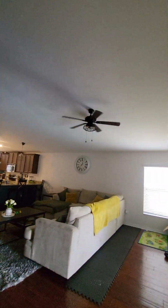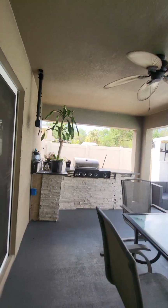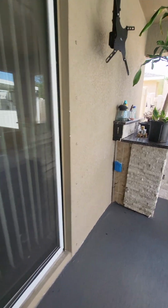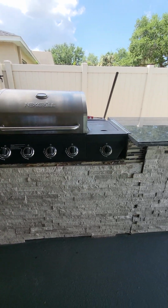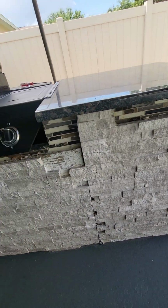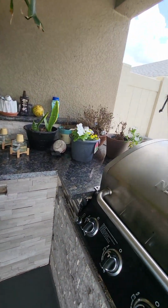All right, let's go outside where we'll spend all our time. Nice high ceilings. Not seeing any cracks. Slides real good. Outdoor kitchen, it's got a do-it-yourself tiling on the front of it over tiling that was on the front of it. So it's like they changed their mind and didn't do a very good job. But a built-in grill, granite countertop.